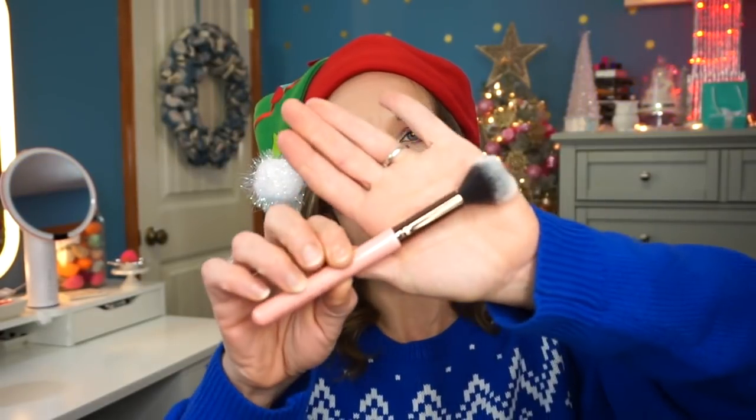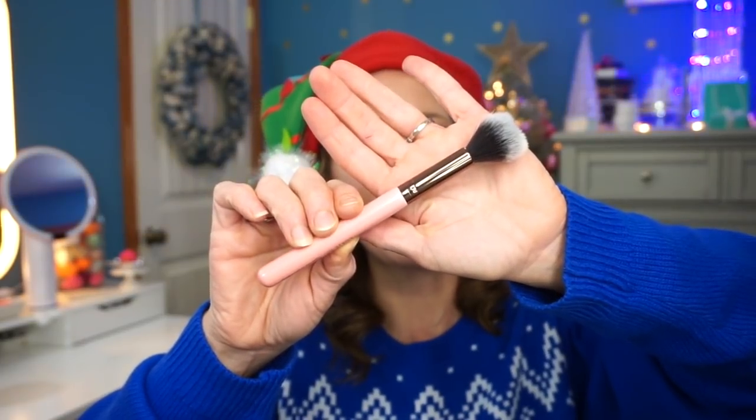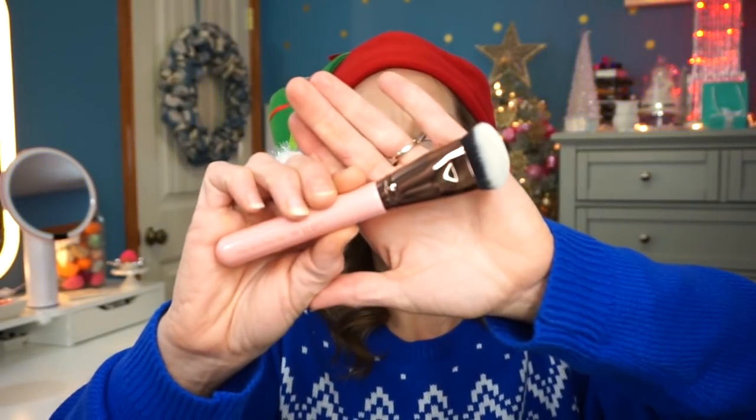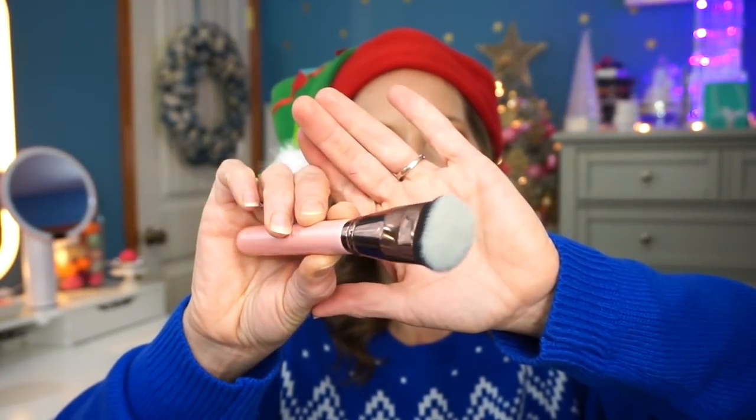Then we have, oh my gosh, come out of there. The 522 tapered highlighting brush. I know I have one of these, but you can never have too many brushes in my opinion. They're always good to have extras. So that one's really cool. And then the last one in here is the 680 Pro Precision Face Brush. So it's like a flat brush that you can do foundation with it, or if you want to do cream contour or something like that. So there's what it looks like.